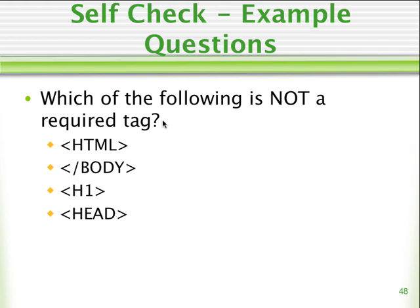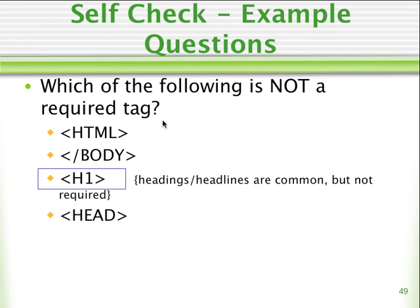Which one of the following is not a required tag? So we got HTML, we got the closing tag for bold, header one, and head. The answer would be H1. The heading and the headings are common but not required in an HTML document. These are actual questions, not questions that are on the exam, but actual questions that I've used from the same list. They are very similar in wording and in nature to what you're going to get. And not required tag means it doesn't have to be in every HTML document. So we have some required tags and we have some that aren't required.